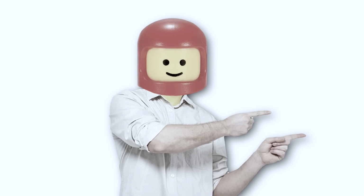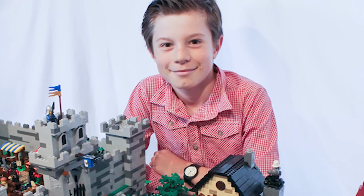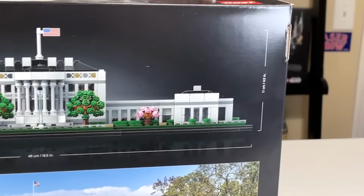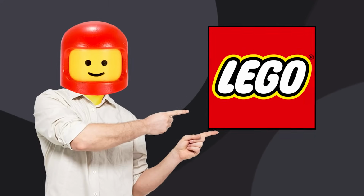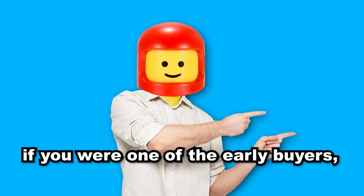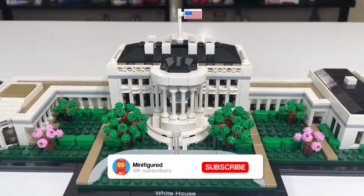Like, how does something like this even happen? LEGO eventually corrected the instructions, but not before a lot of builders had to fend for themselves and get creative to finish building the set. It's not exactly what you would expect from a premium LEGO product, and for a set centered around the White House, you'd hope for more careful planning. In the end, LEGO did manage to fix the instructions and send out corrections, but the damage was done. If you were one of the early buyers, you had to navigate this architectural masterpiece with a serious design flaw in its blueprint.